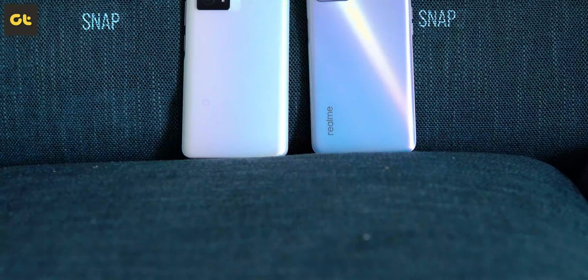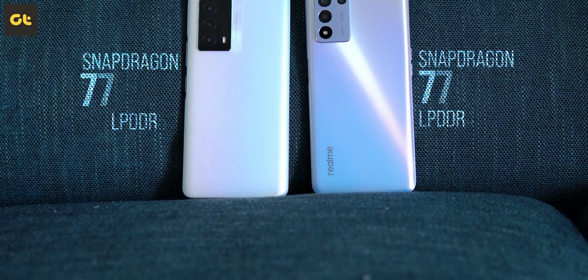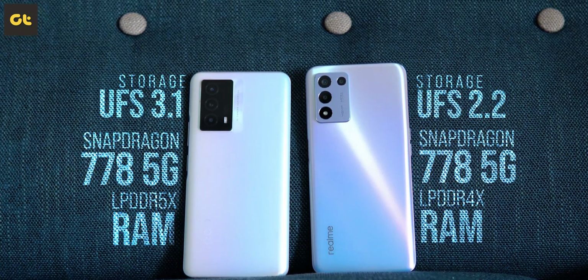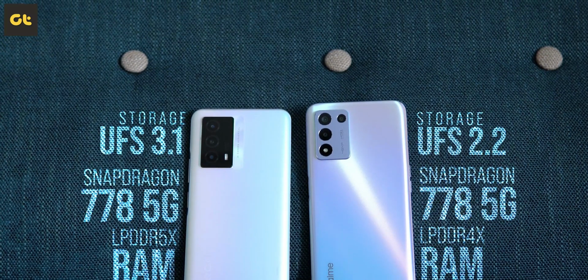Alright, so moving along, let's talk about the performance of both the devices. On paper, you get the Snapdragon 778 on both the devices, so that's good. But the Z5 has some more advantages up its sleeve. You get UFS 3.1 storage in comparison to UFS 2.2, and you also get enhanced LPDDR5 RAM in comparison to LPDDR4X on the Realme 9 SE.